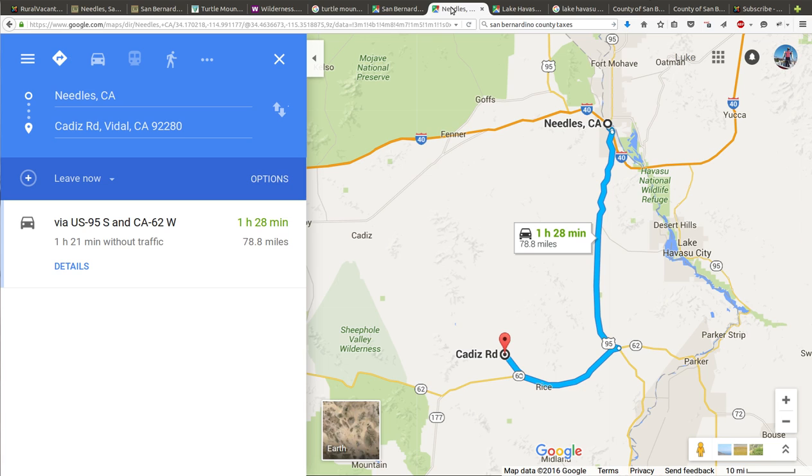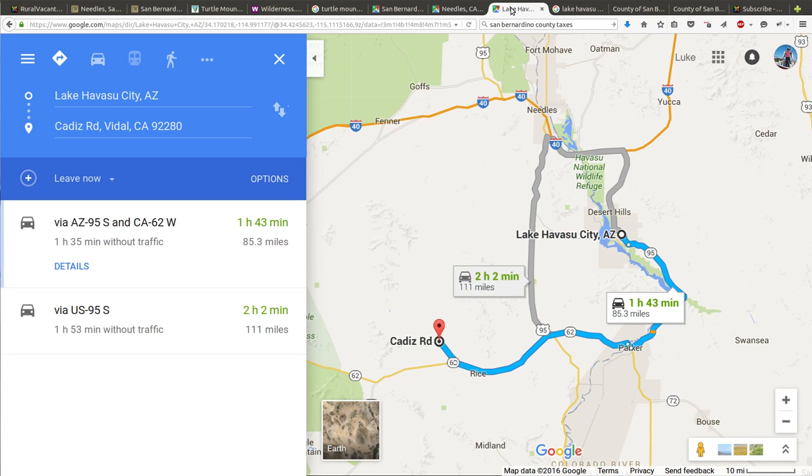So if you do Google Maps and you look for directions of where this property is located, the closest town of anything with a real, noticeable name is Needles, California. And there you can go to Denny's and restaurants and grocery stores and all kinds of supplies. It's 78 miles away. I'd rather go to Lake Havasu because it's on the Arizona side. You don't have to pay California taxes.